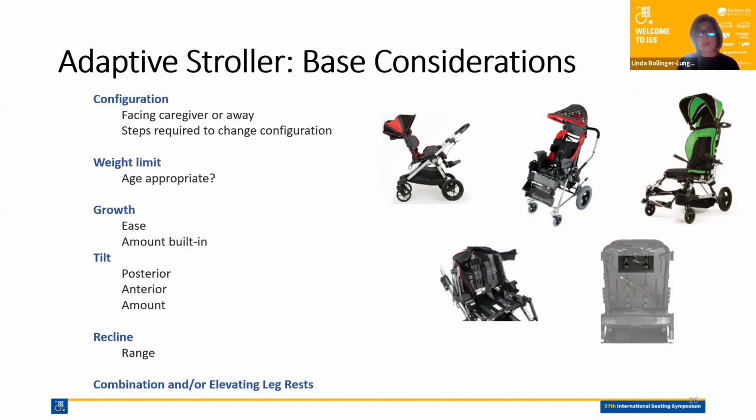What is the growth capacity? Is it easy? How much has been built in? When we look at those growth numbers, do we have the ability to get a couple of years out of the stroller? A lot of funding sources are still looking at a couple to 5 years. I don't know about strollers in every state, but it is something to consider.